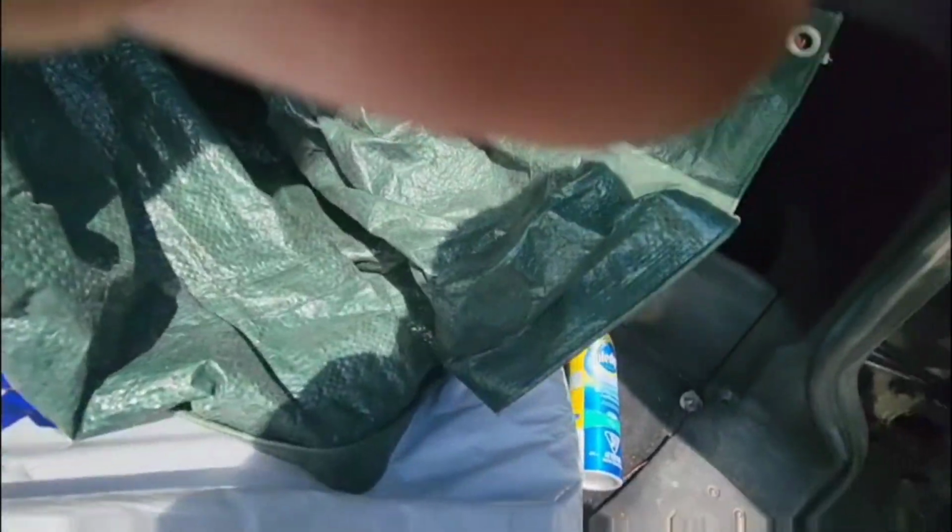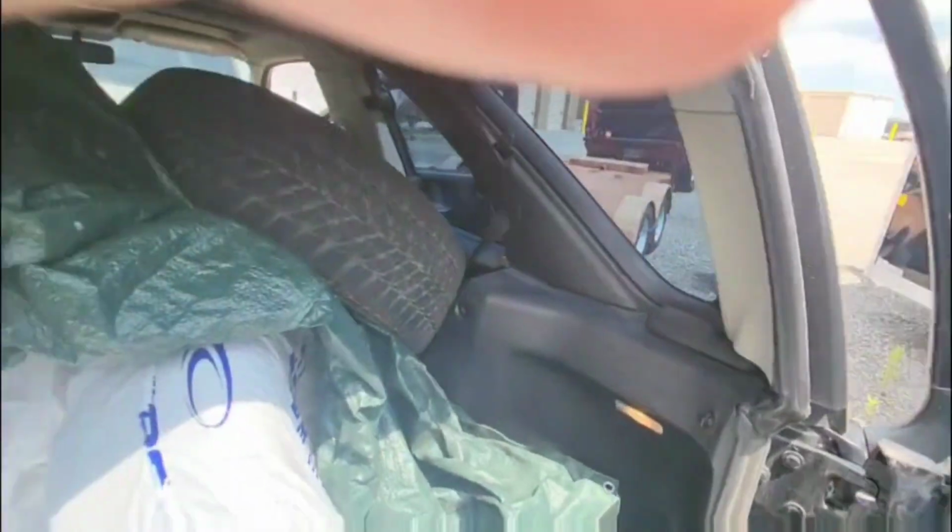Light bulb, bungee cord. Pledge. Yes, the good stuff. Tarps. This back glass actually goes down as well, which is pretty cool. I think that's it for junk back here that I can see. Oh, what is this over here?